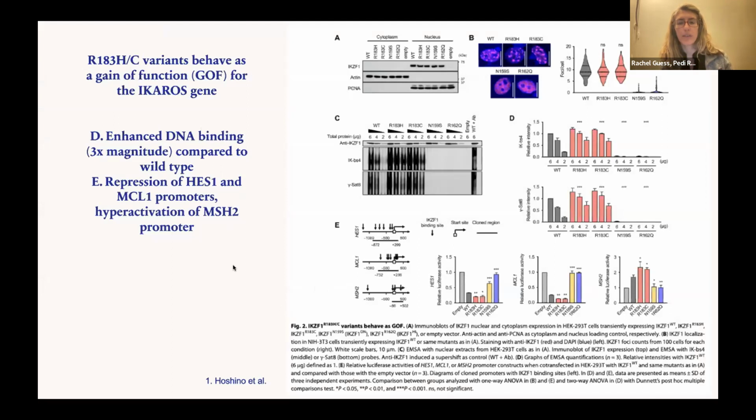The paper went into some more laboratory testing and studies that they did, and I'll just point out some of the highlights. In D, just so you know what these different mutations that they're comparing, wild type is the normal Ikaros gene. R183H is this gain of function gene that we have identified in our patient. N159S is a dominant negative gene mutation. And then R162Q is one of the haploinsufficient mutations described.